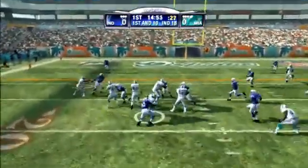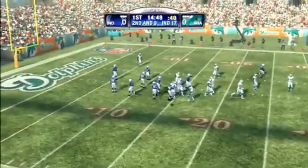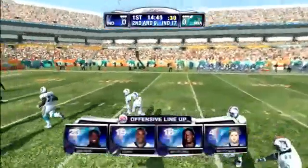They hand off on a counter. Tackled around the 17-yard line. The running back gets about a yard, maybe less. A lot of playmakers on offense for Miami. Here are just a few.